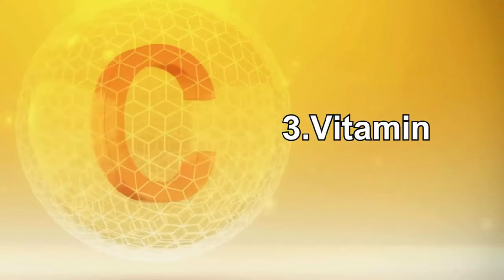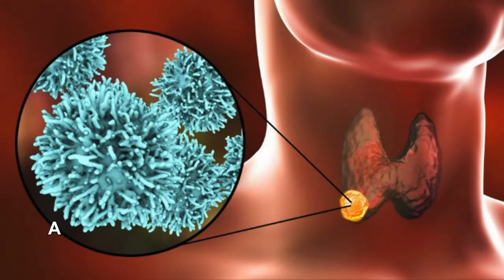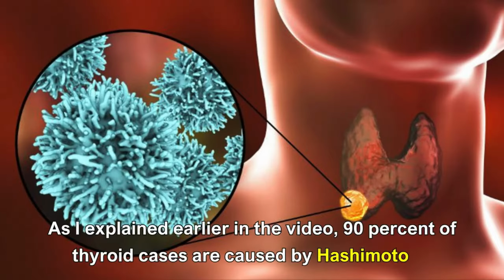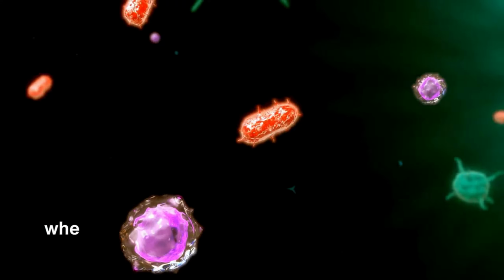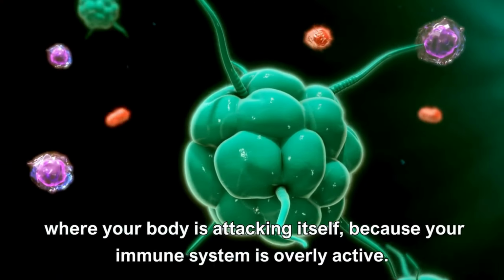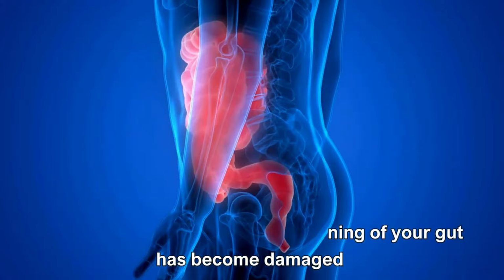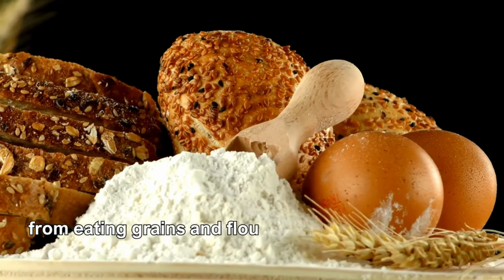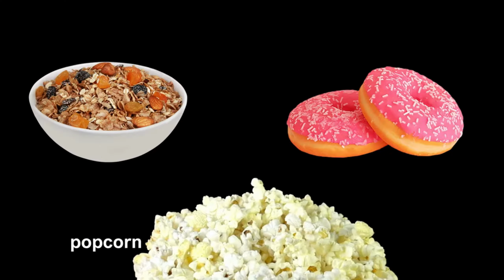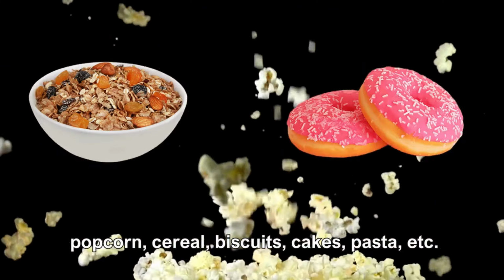Let's jump back now to number 3, which is the vitamin C complex. As I explained earlier in the video, 90% of thyroid cases are caused by Hashimoto's, where your body is attacking itself because your immune system is overly active. This often happens because the lining of your gut has become damaged from eating grains and flour-based foods, like bread, pizza, popcorn, cereal, biscuits, cakes, pasta, etc.